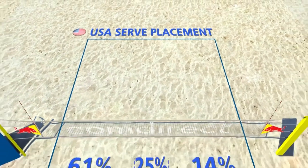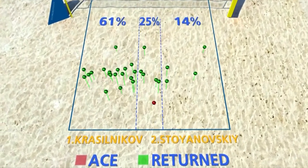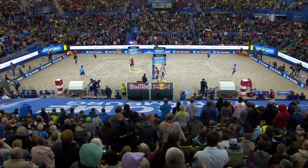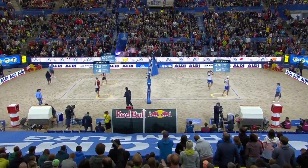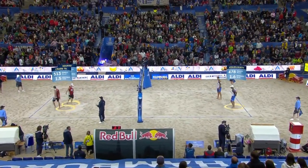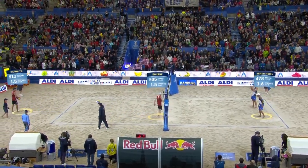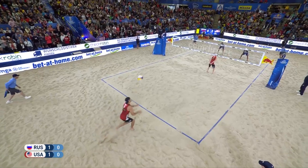Let's take a look at the USA serve placement. Krasilnikov on the left side getting all, or let's say a majority of the ball, 61% down the middle. And he's played really lights out up until those last few points where we saw him cut a ball out down the line, cross court, get dug or blocked one time. And so you just never know when you're going to break through. 513 kcals for Crabb. Bourne 505. Serious output. They're working hard.